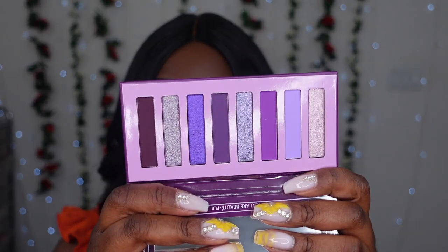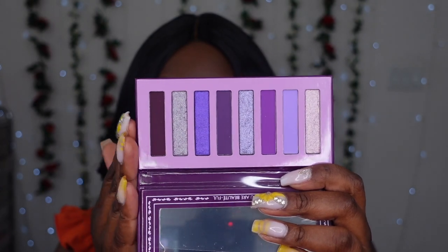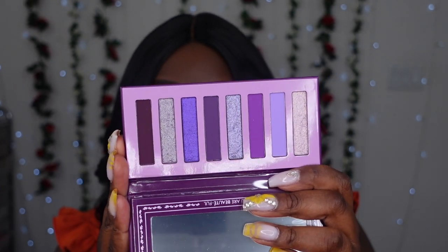Look at this. If y'all love some purples, y'all are going to love this eyeshadow palette. I'm usually a pink girl when it comes to my eyeshadows, but purple is kind of similar to pink. So I think that's why I gravitate to purple shades as well, because they're in the same color family. And that palette right there, y'all gonna be seeing some looks real soon with that one.